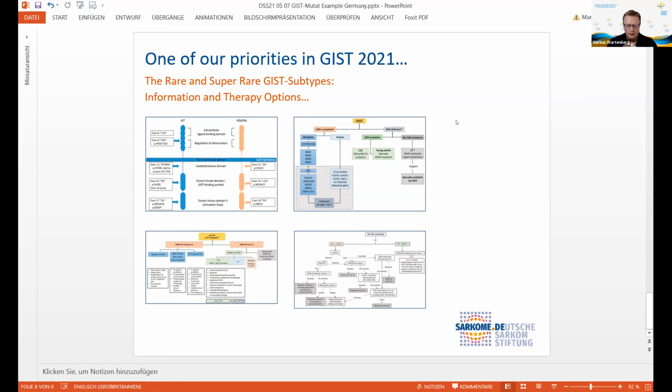So how are we going to test these patients? Who are the right people to test these patients? But also, how are we going to inform and support the patients when it comes to these rare and super rare GIST subtypes? So I think that was just a brief overview, something like traveling into our history during the last 12, 13 years. And it was a long evolution, not a revolution overnight. So thank you very much for this.